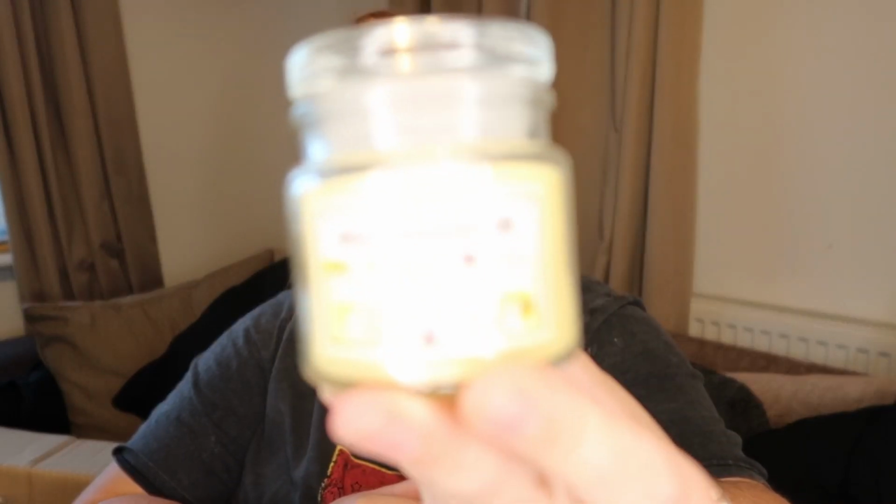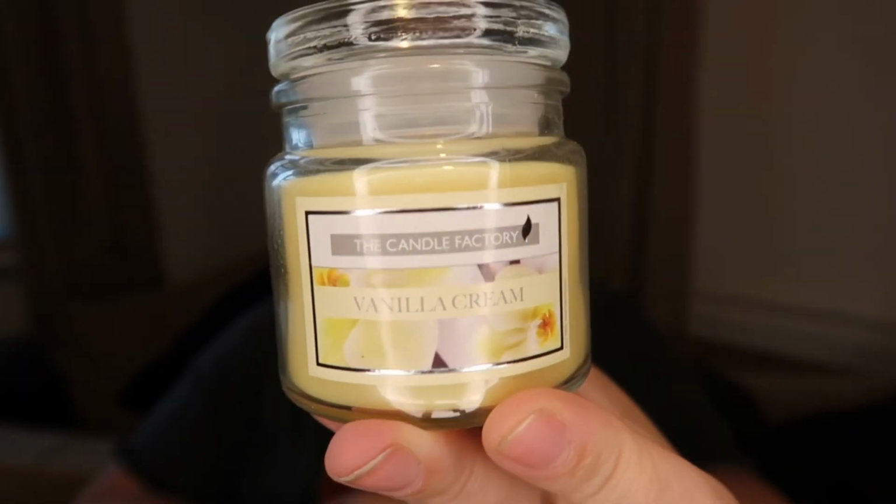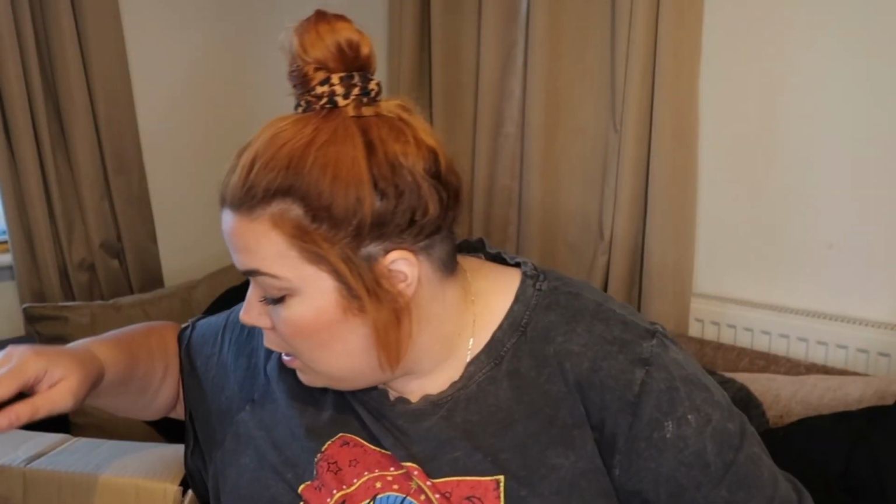So I got that one, and then I also got, oh, I was so excited to smell this one. Vanilla cream, honestly, that smells good enough to eat. Obviously I'm not gonna eat it. That smells really good. Okay, next.